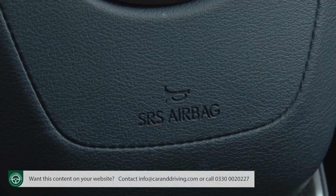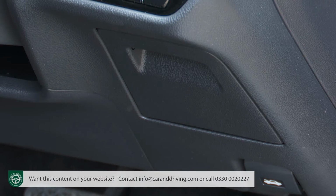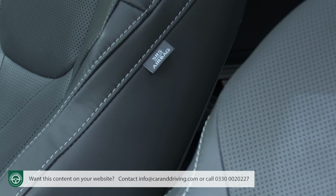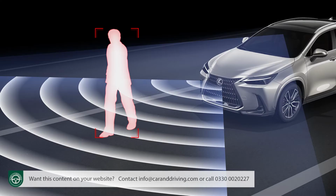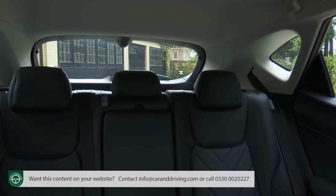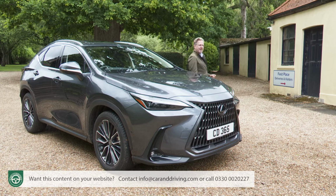As well as the usual twin front, side and curtain bags, Lexus has provided a driver's knee bag and, more unusually, a front passenger cushion airbag. Plus, new for this Mark II model, a front centre airbag. As a result, the experts at Euro NCAP awarded this NX a top 5-star rating for both in-car and pedestrian safety. In the 2 key elements of the test programme, this Lexus scored 81% for adult occupant safety and 87% for child passenger protection.